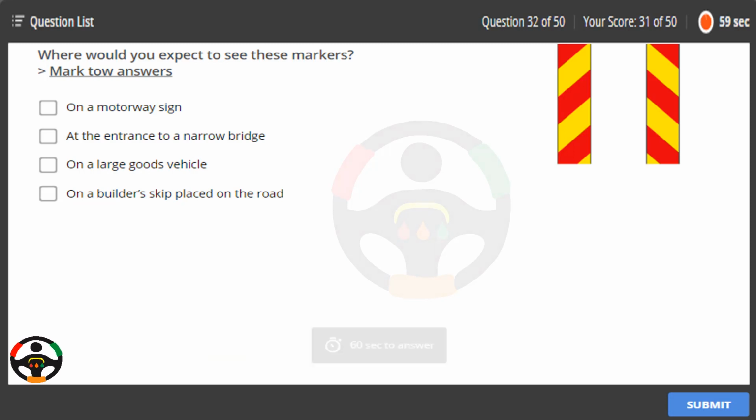Where would you expect to see these markers? On a motorway sign? At the entrance to a narrow bridge? On a large goods vehicle? On a builder's skip placed in the road?